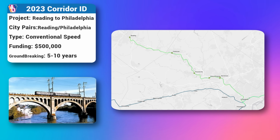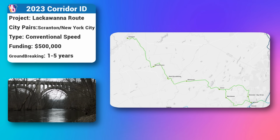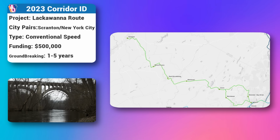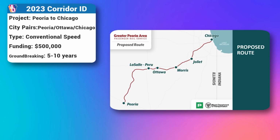And for this project, I really would suggest rebuilding the Kenwood line over the Manayunk Bridge to connect it to 30th Street, but that's a topic for a future video. And of course, the Scranton corridor, which I'm also very much looking forward to, and have done a video that you can find here. Also, if you want any information about the Scranton corridor, I would refer you to Chuck Walsh or the Lackawanna Cutoff channel that you can find on YouTube. Raleigh to Wilmington is using CSX track and restoring some abandoned sections. And finally, our last corridor is the Peoria to Chicago corridor.